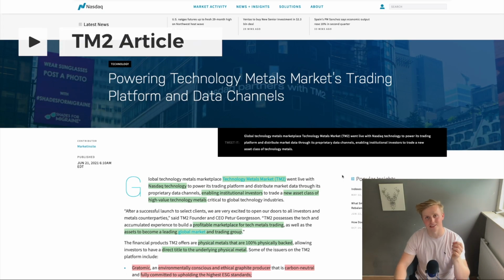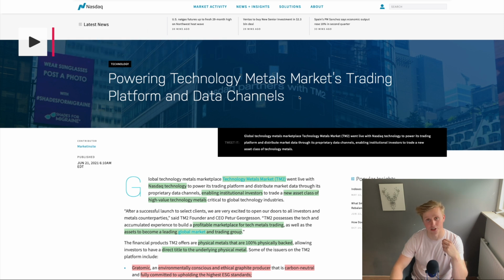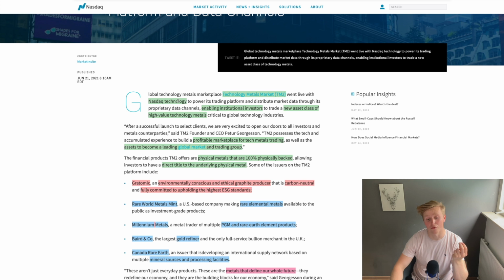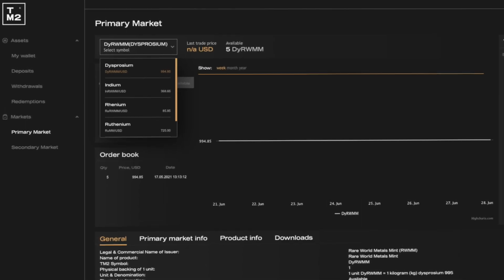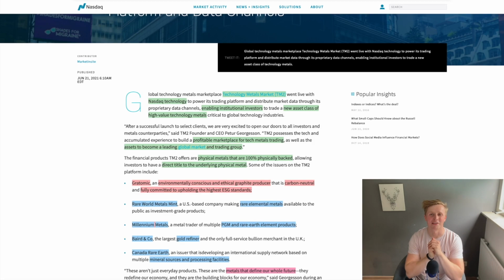Now let's go. So this is the article, this is the big news. Powering technology metals market trading platform and data channels. So TM2 went live with NASDAQ Technologies, which will enable institutional investors as well as individual investors to trade a new asset class of high value technology metals. So not just institutional investors but also individual investors. I've actually been able to sign up with TM2 and am now able to trade these metals. And of course I'm a retail investor, so retail investors also get access to this service.